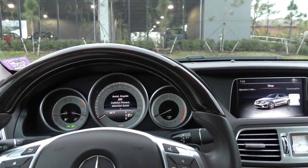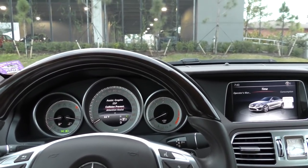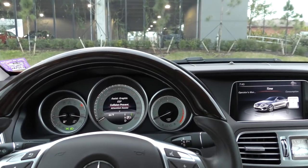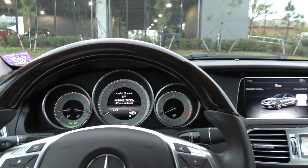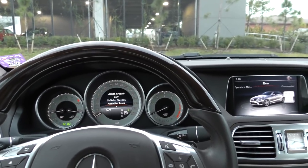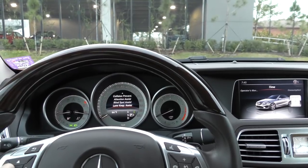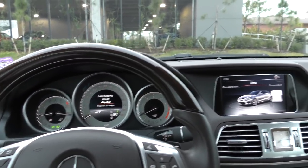You have ESP, collision prevention. That's a nice feature. It uses a forward sensing radar of sorts to figure out if the car's about to get into a real problem. And if it is, it'll tighten up the seat belts, it'll lock the doors, it'll make everything ready to keep you safer. Very, very clever. Attention assist, that's of course that little coffee cup that'll pop up and tell you that you look like crap, you need to stop and get some coffee. Your blind spot, your lane keep assist, adaptive, all very nice.